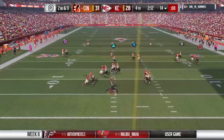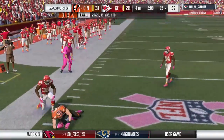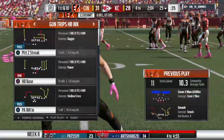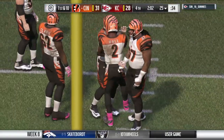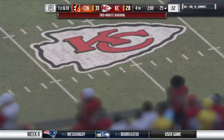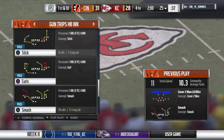Out of the gun, they'll look to throw. Looking left side, it's complete. He's got it. A nice pickup there of 11 yards, and it'll move the sticks. And at this stage of the game, time a factor, time on their side as they just try to eke out the final precious moments of this one.